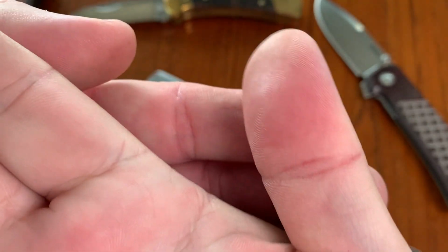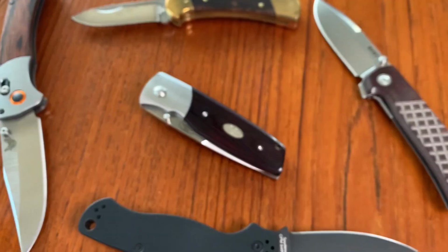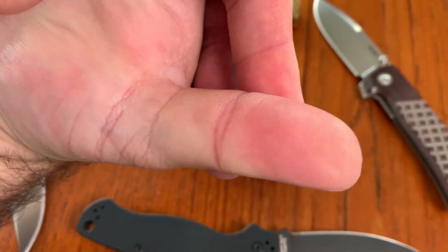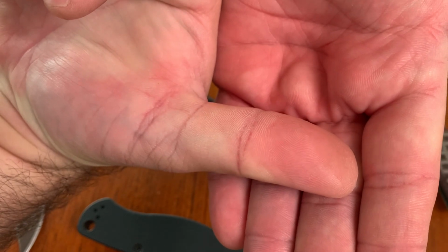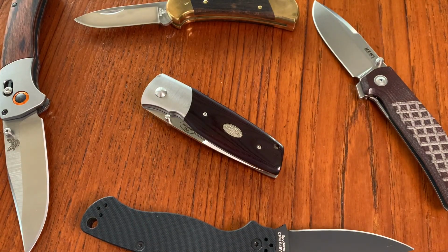Let's see if I can, kind of an awkward position to hold this in. Can you still see the, yeah. Yep, you can see the line there. That's where I cut my thumb on this knife more than a decade ago. It was a pretty good cut. I probably should have gotten some stitches, but I didn't.